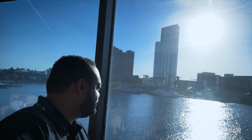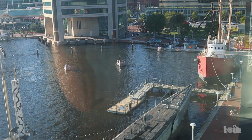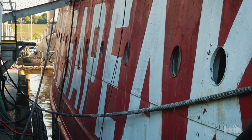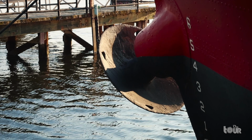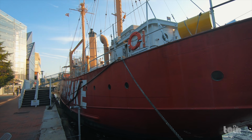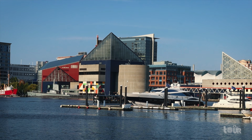This is a view from the aquarium, one of the best views in Baltimore. You can see the whole inner harbor. From the Aquarium Cafe, we get a closer look at the other side of the inner harbor and the historic ships lined up next to the aquarium, like the iconic United States Lightship Chesapeake, sitting in the harbors of Baltimore since the 1980s. This ship patrolled the Chesapeake and guided traffic along the bay with its lighthouse service.